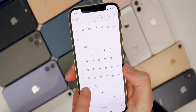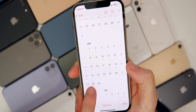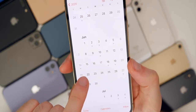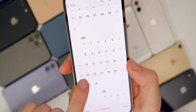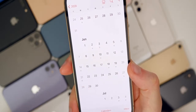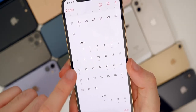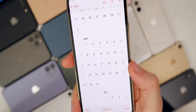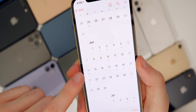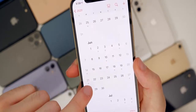And the first beta of iOS 14 did come out on the day that the event started, there on June 22nd, on that Monday. Now, that's what Apple does every single year. They release the first beta on the first day of the Worldwide Developers Conference, but it's usually in the early part of June. But since 2020 brought a lot of uncertainty, the pandemic and everything, Apple actually pushed that back to the 22nd.